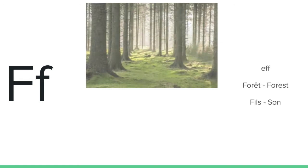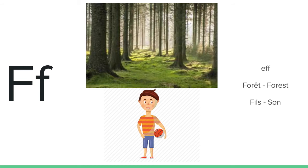In French, F is also simply just pronounced as F. Forêt or fils. Fils means son. Repeat after me. F.